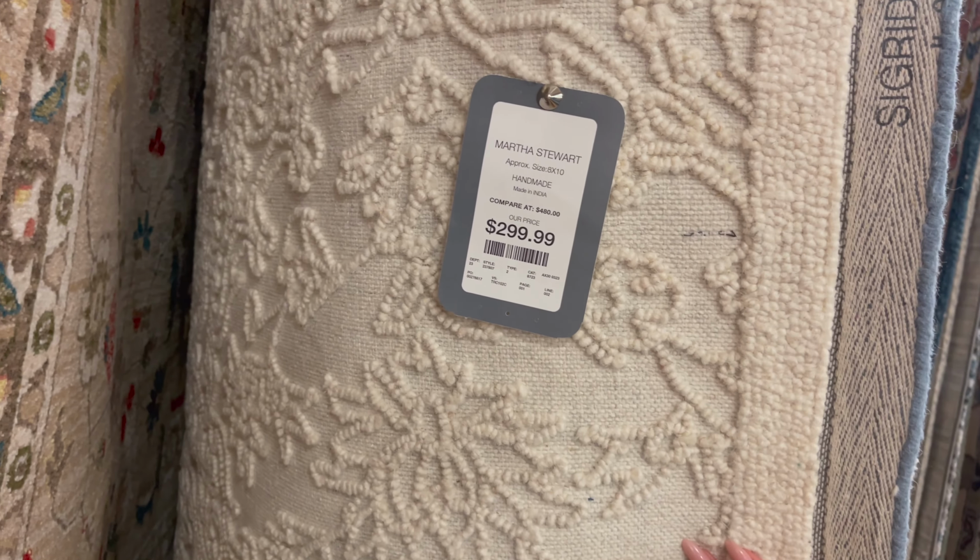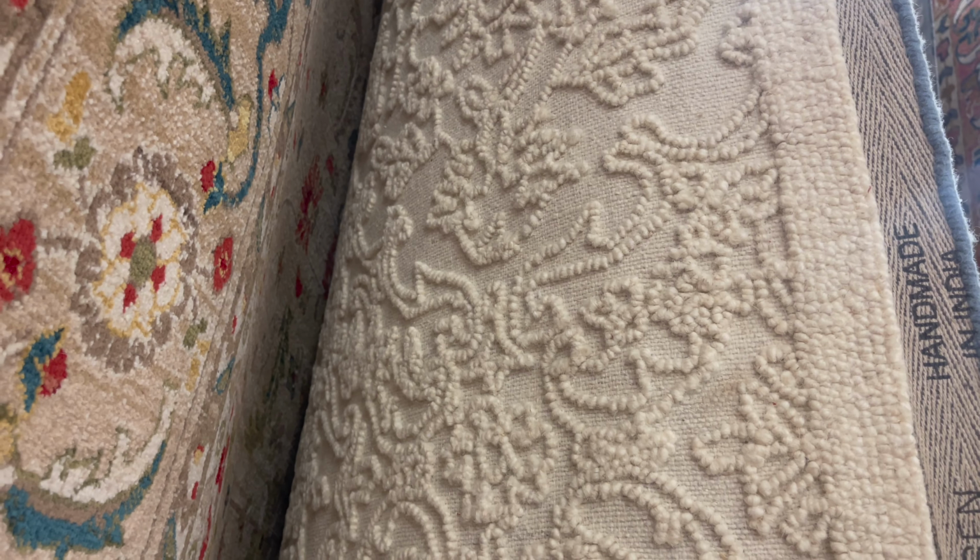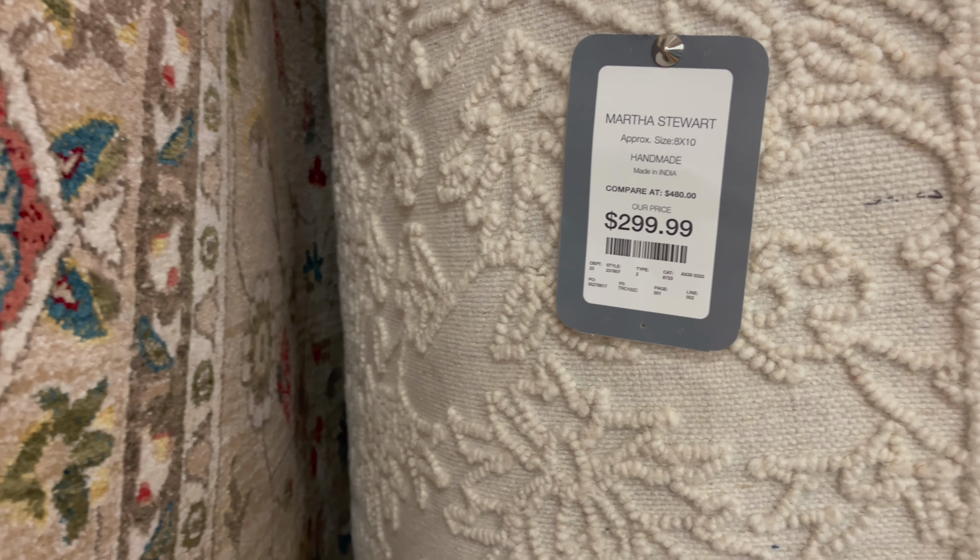This Martha Stewart one was stunning. I love the handmade details, and it was a very affordable price for the size.